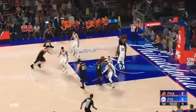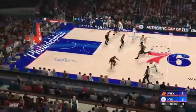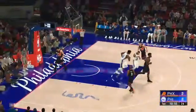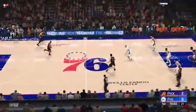Now here's Paul. Shoots over Curry. Paul's shot is off. Some firepower from this offense tonight. Yeah, they got a nice groove going right now offensively. And Embiid throws it down. It's dangerous now letting Embiid get this deep. You're asking to get posterized with the throwdown.